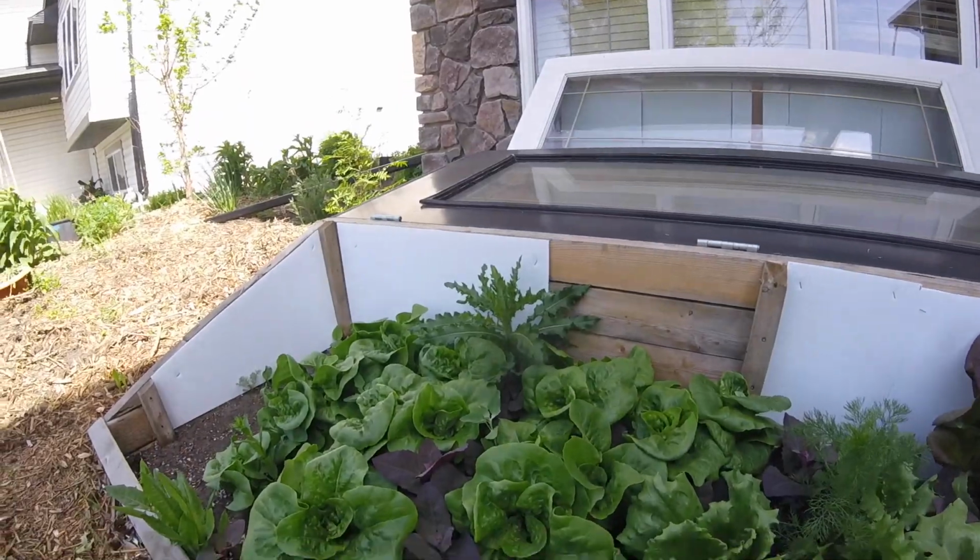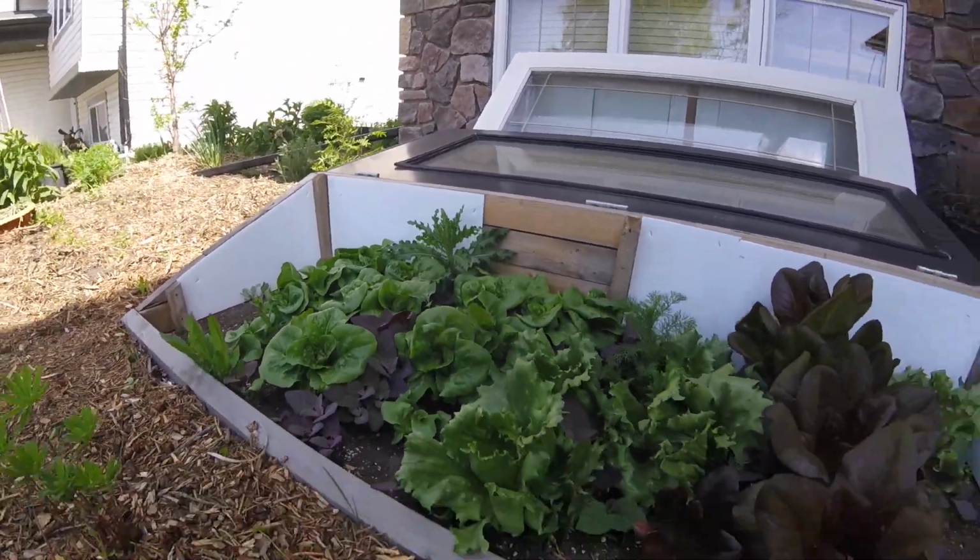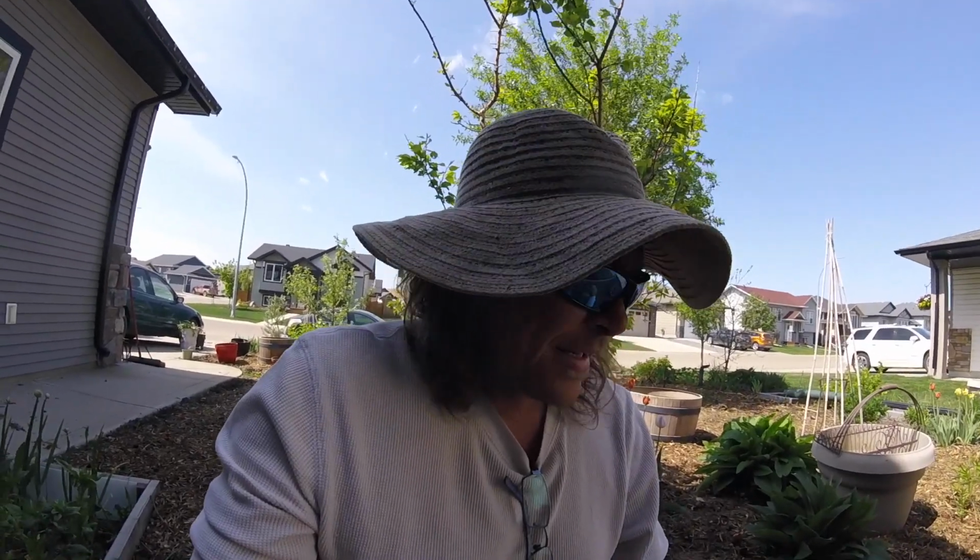So, thistle, the bane of my existence. Anyway, I just thought that's kind of interesting. I cannot for the life of me believe that came back and lasted over the winter. So, very cool to know.